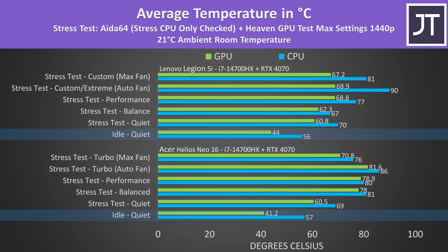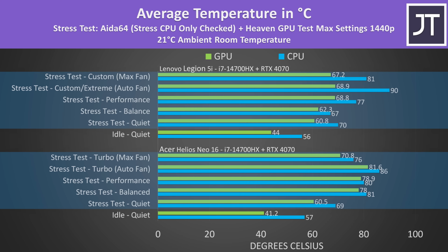The temperatures weren't that different, with both sitting there doing nothing at idle. The rest of the results are from combined CPU and GPU stress tests, which aim to represent a worst-case full-load scenario. The Helios was a bit warmer in quiet, balanced, and performance modes, but then the Legion was a little warmer on the CPU in its highest mode. The Legion's GPU was cooler though.